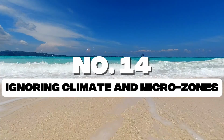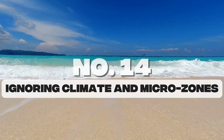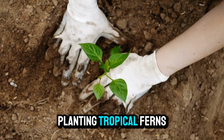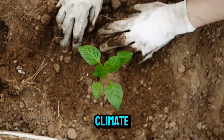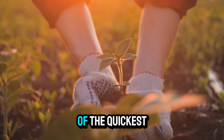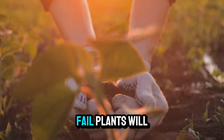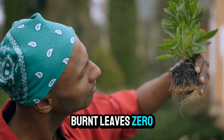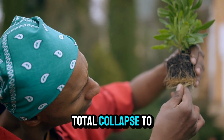Number 14, ignoring climate and microzones. You wouldn't wear snow boots to the beach, so why try planting tropical ferns in an alpine climate or cacti in marshy soil? Ignoring your climate zone is one of the quickest ways to watch your garden fail. Plants will show you they're unhappy. Burnt leaves, zero growth, or worse, total collapse.